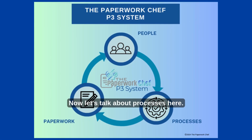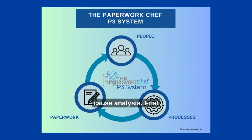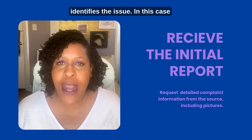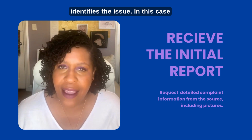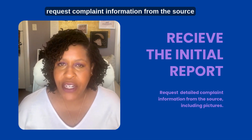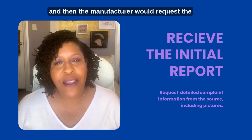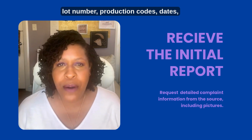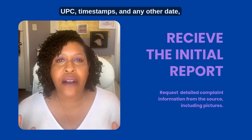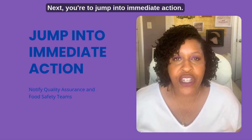Now, let's talk about processes here. Here's how most facilities conduct a root cause analysis. First, you're going to receive the initial report. Someone identifies the issue. In this case, it's a foreign object, the glass. They request complaint information from the source, and that would be the person on Facebook. And then the manufacturer would request the lot number, production codes, dates, UPC, timestamps, and any other identifying information from the package.